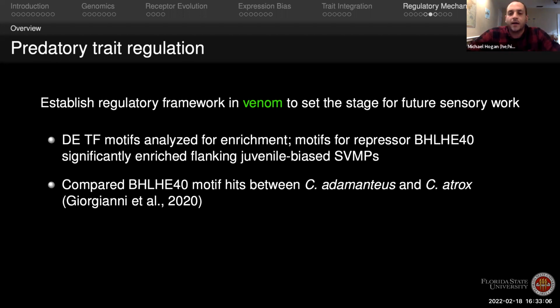I was able to predict a DNA binding motif that this transcription factor will bind to, which I then used to perform an enrichment analysis. And I found that this motif was indeed enriched around the juvenile biased genes. I decided that my last step was to compare this finding with another species that is not known to have a functional ontogenetic venom shift. And this would be the Western diamondback rattlesnake.